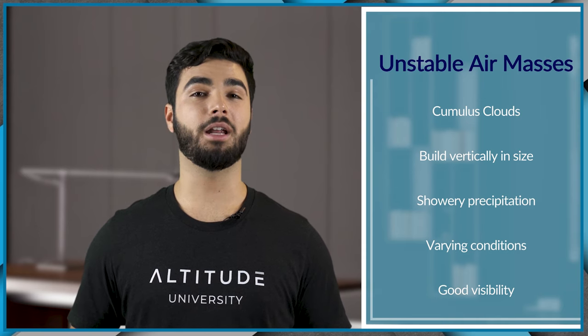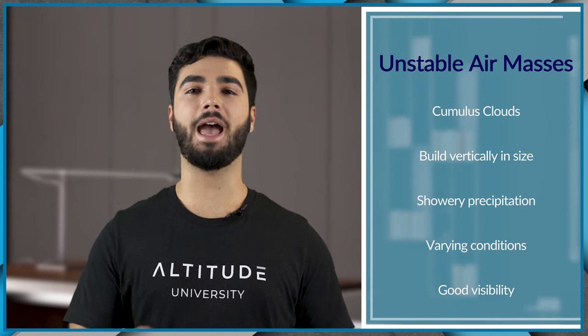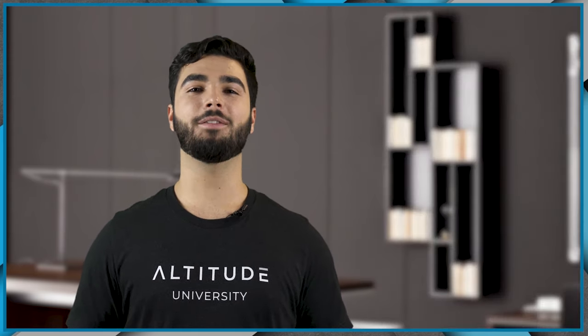A good example scenario to help you visualize unstable air masses would be afternoon thunderstorms, perhaps in the summer heat.